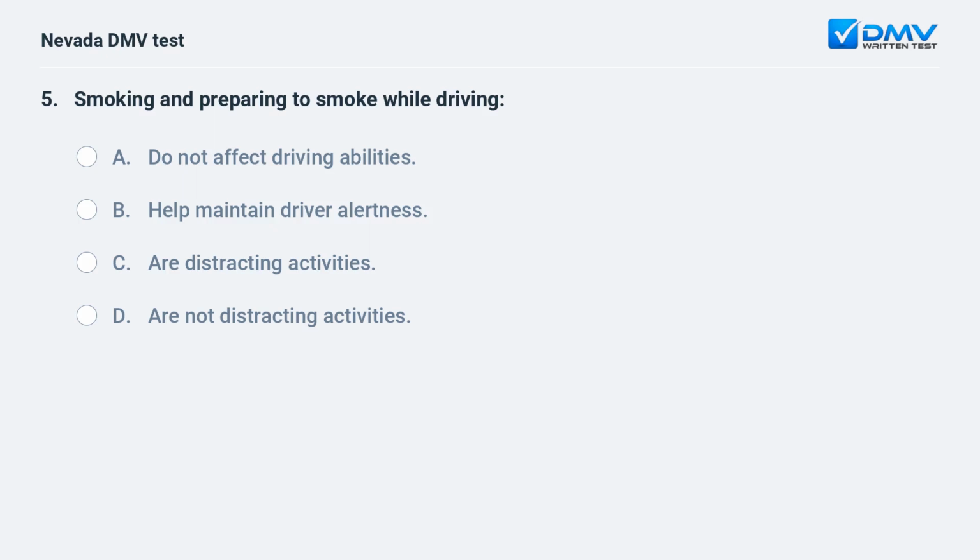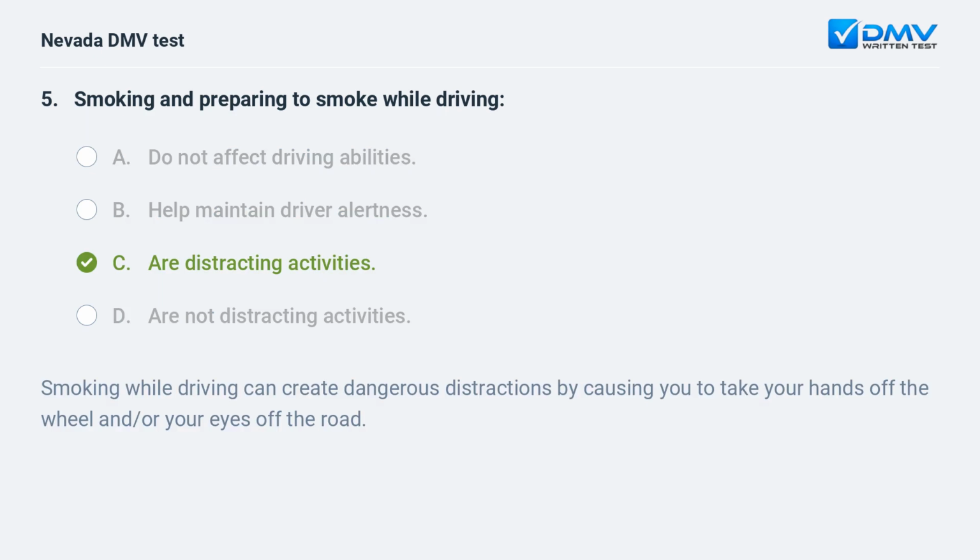Smoking and preparing to smoke while driving. A. Do not affect driving abilities. B. Help maintain driver alertness. C. Are distracting activities. D. Are not distracting activities. C. Are distracting activities.